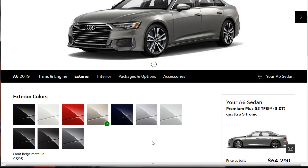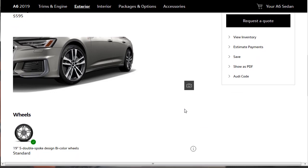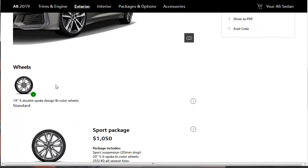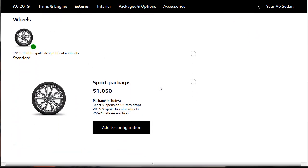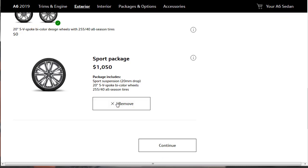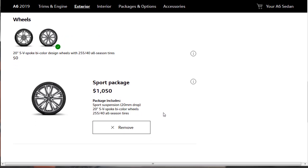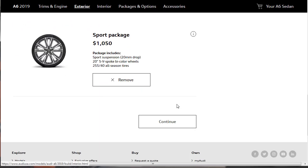You know what? I'm all down for this carrot beige metallic. I think that looks really good. We're going with the carrot beige. Here's a shot of it. We only get these wheels if we want the sport package. The sport package lowers the suspension by 20 millimeters, and it gives us these different wheels. Do we want to add that to the configuration? At this point, yeah, I do. So we got the sport package on our car, and let's move on to the interior.